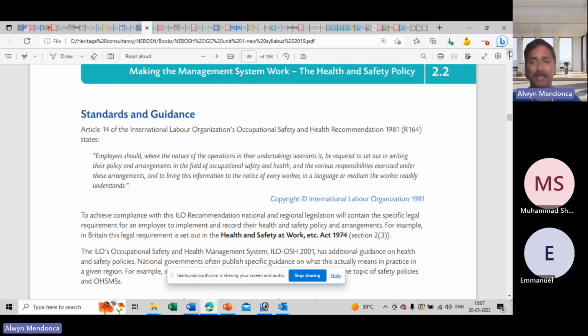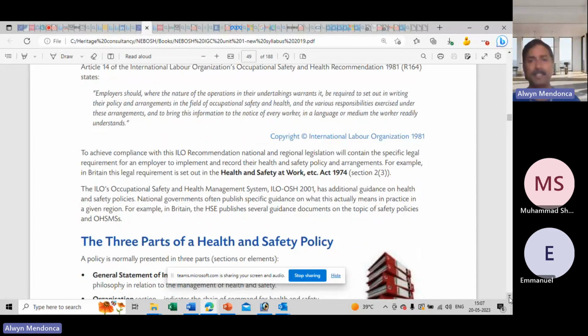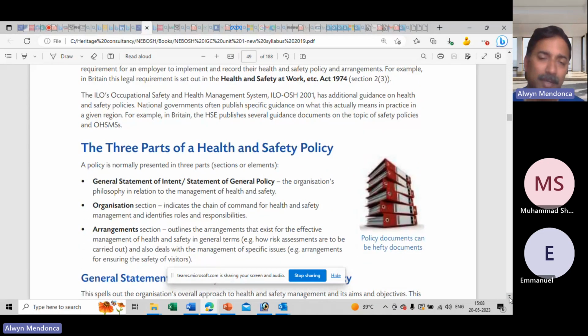To achieve compliance with this ILO recommendation, national and regional legislation will contain the specific legal requirement for an employer to implement and record their health and safety policy and arrangements. For example, in Britain, this legal requirement is set out in the Health and Safety Act 1974, Section 2, point number 3. The ILO's Occupational Safety and Health Management System, ILO 2001, has additional guidance on health and safety policies. National governments often publish specific guidance on what this actually means in practice in a given region. For example, in Britain, the HSC publishes several guidance documents on safety policies and occupational health and safety management systems.